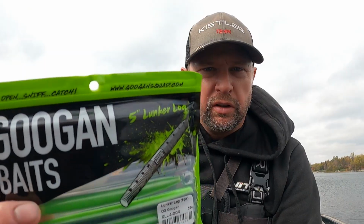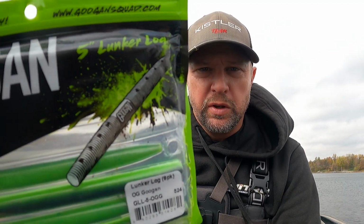Alright guys, well that's going to do it for this adventure. Got some pretty good fish on these Googan Baits Lunker Logs with the OG Googan color, black and green. Is it going to be condition specific? Maybe. Today's conditions were super windy, and we had overcast all day. So we'll see how it works in clear water and bright sunny skies. I don't know, maybe. I have good luck with black and blue, so why not?